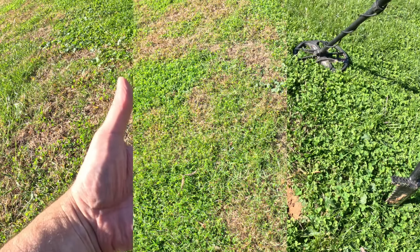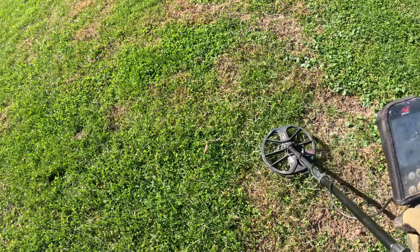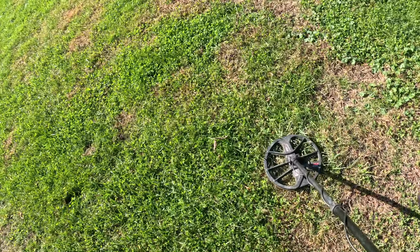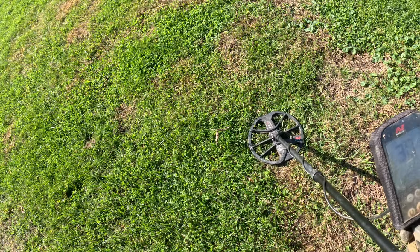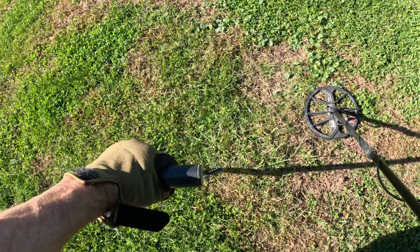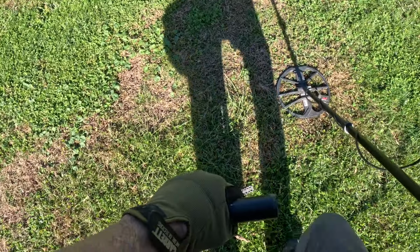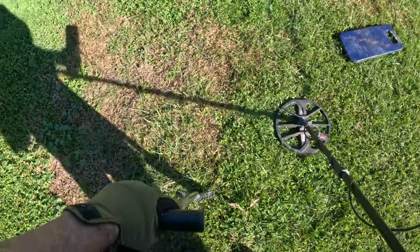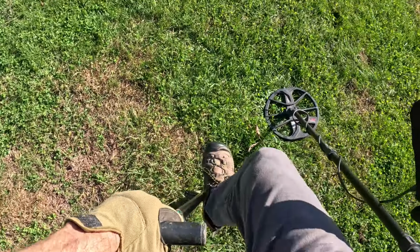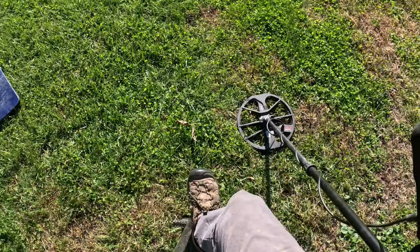Another quarter. Got another quarter signal. Pinpointing right about there, four bars down. The ground is really dense, so that thing may not be 8 inches. It's dense and dry, so it throws off the depth.